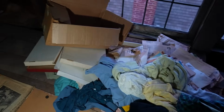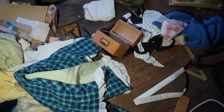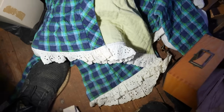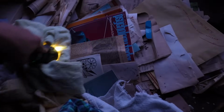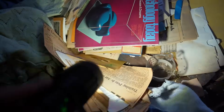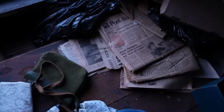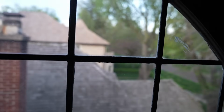Here we have a pile of clothes. Whole bunch of all this clothes, guys. Look at this. It just looks old to me. Could be wrong. Psychology Today, 1970. More newspapers. Oh, I need to take a break. But check it out, guys.